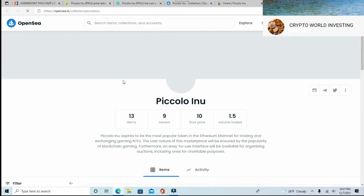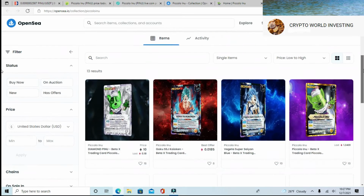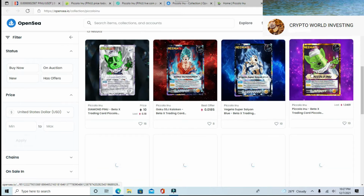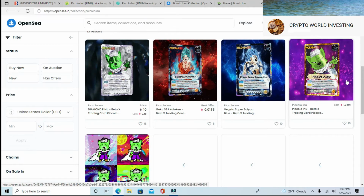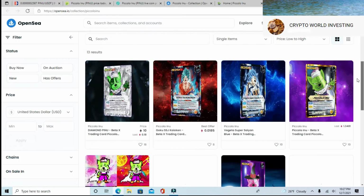Let's see if I can pull a couple up here. On the NFTs, they sell them on OpenSea. So you take a quick look on OpenSea, you can see some of the cards that they have listed for sale. And they are some pretty cool looking cards. So it looks like they've put some time and effort into the design of them.